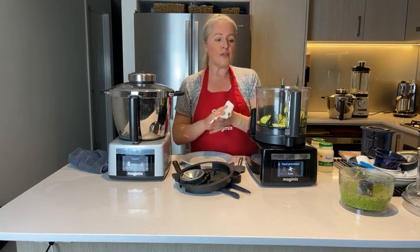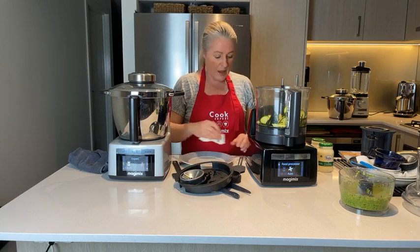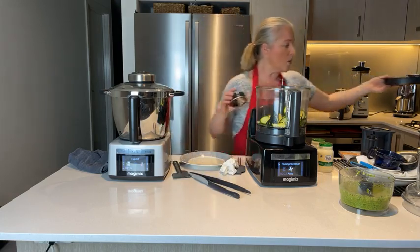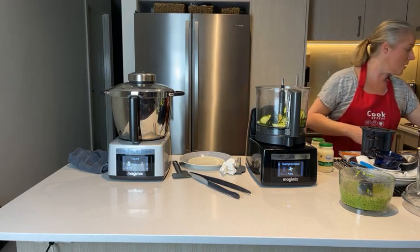Give me a shout out if you've got a spiralizer and tell me what else you do with it, because I'd love to know what else you actually do with your spiralizer. So you've got all those attachments to use. Give us a hoy and tell us what it is that you do with it. Okay, just pop those aside.